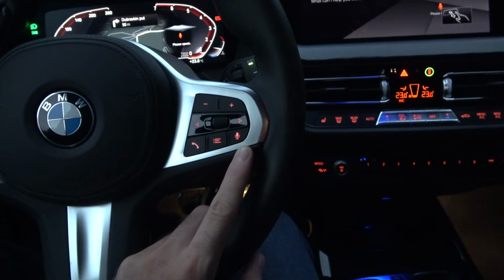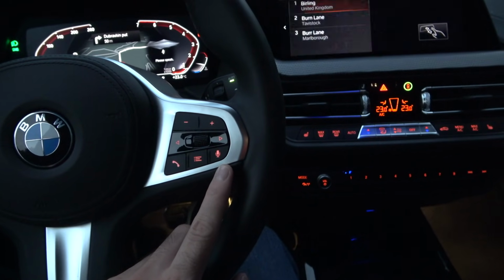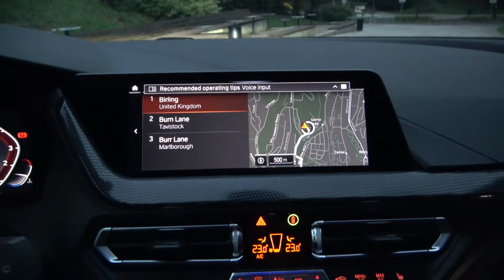Drive me to Berlin. I found 3 addresses. Which one should I choose?